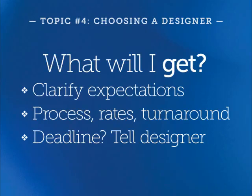So once you've got the designer on the line, what you might want to talk about is, what am I going to get? Designers are independent business owners who work in a variety of different ways. The important thing is to clarify expectations up front so that there are no surprises. You should ask the designer about their process. Ask them about their rates. Ask them about their turnaround time. Don't be shy and don't assume that the designer is going to do what you expect unless you come out and say it. If you have a firm deadline, please let the designer know during the first conversation, because especially at this time of year, we're very busy and we want to make sure that we can meet that deadline for you. We need to schedule the work so that we can meet your needs.